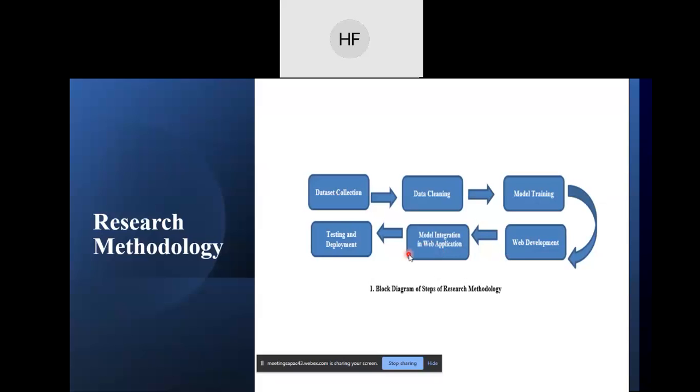We integrated the trained model in our web application using an API. We developed the API using FastAPI. Basically, FastAPI is a modern, fast web framework of Python, which is ideal for developing RESTful APIs.